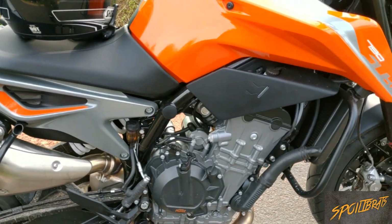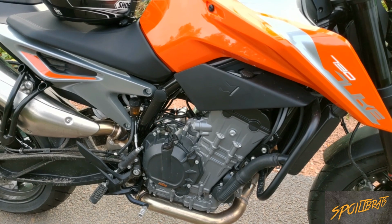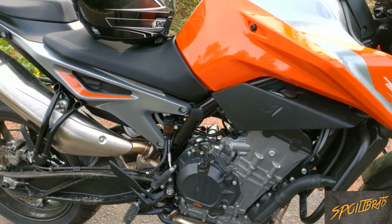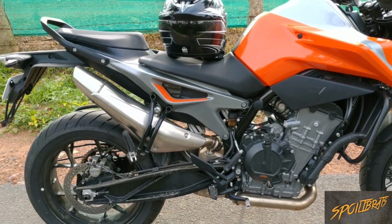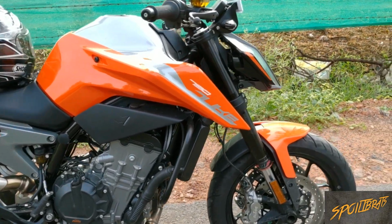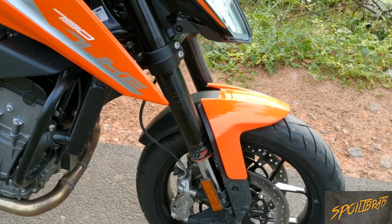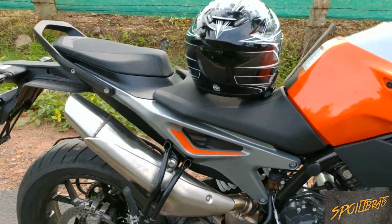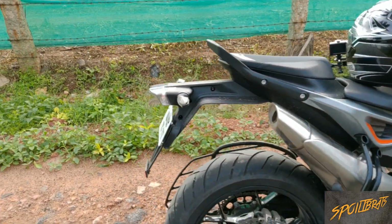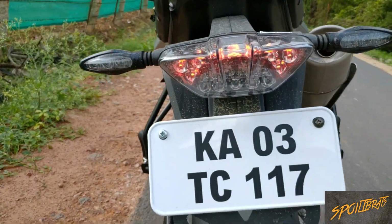Very compact engine, especially for its almost 800cc capacity. Very small, compactly organized. There you have your dual rotors with the WP suspension, but for all the numbers you can always visit the manufacturer's website. It's the LED tail light.